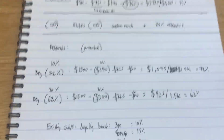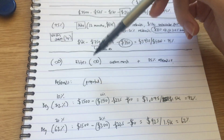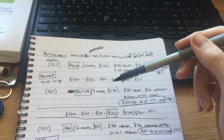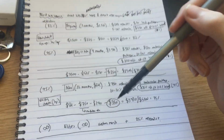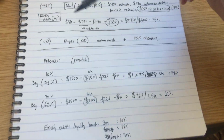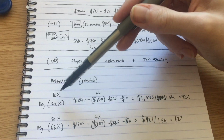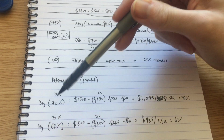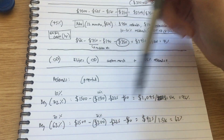Okay, final piece of this, I wanted to look at referrals, and since everything's proportional, it should hold true. It will. I've tested it. It'll hold true for every tier. So let's take a look at someone who has a 10% referral bonus and they refer a new beginner. It doesn't matter what you do. It'll hold true.